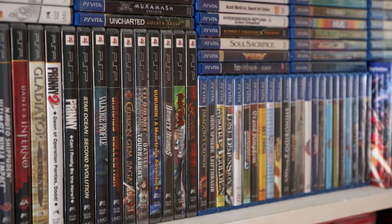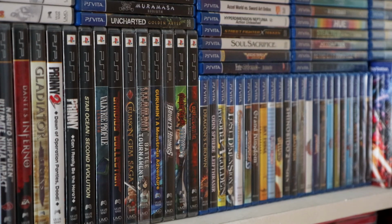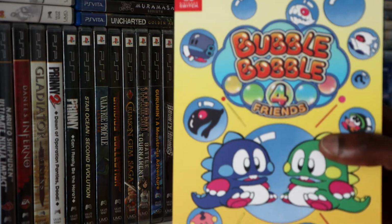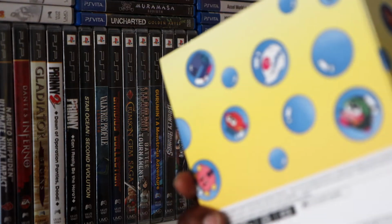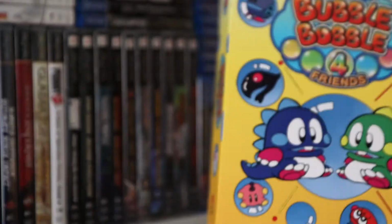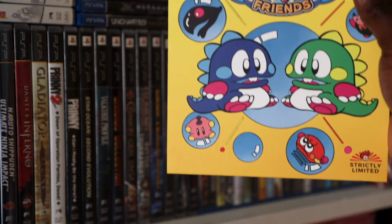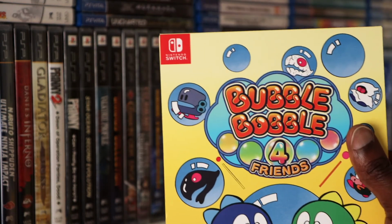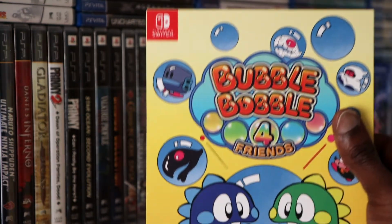Okay. And then last but not least, this was another one that I had on pre-order. This one is from Strictly Limited Games, and I'm all about that nostalgia, right? So Bubble Bobble for Friends. Anyone who's from the old school, you know about Bubble Bobble. And the Switch is just a really convenient and fun way to play some of your old school favorite games. So this wasn't one of my favorites, but I definitely played Bubble Bobble back in the day, even in the arcades. So definitely wanted to grab this one up.